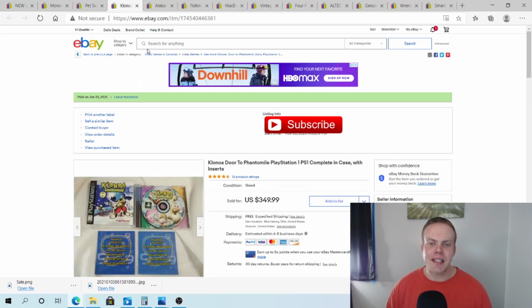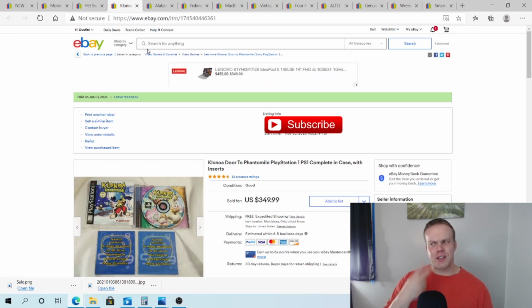So this is the big sale right here. I sold this for $350. This was a Klonoa. It's a very uncommon game for the PlayStation 1. This actually had everything, including the warranty card, the manual, and the advertising insert. It actually had 2 of the advertising inserts included in there. So $350, this is a huge amount of money for a single game.